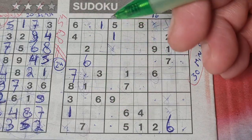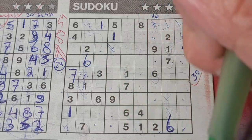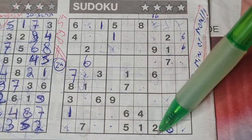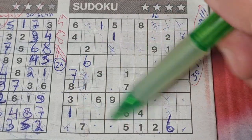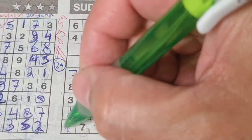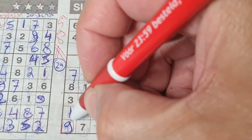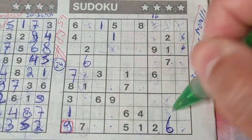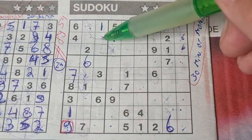We have a naked number or a hidden number. We have a hidden number. This box can be a 1, can be 2, can be 3, can be a 4, can be a 5, can be 6, can be 7, can be an 8. Yeah, should be a 9. Hidden number 9. Yeah, we got you, hidden number 9. So we need a 9 there. No 9 here, need a 9 here.